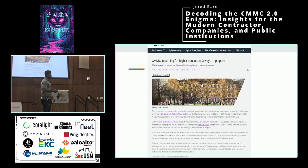But the reason why this is so important, and I want to touch on both NIST 171 and CMMC, is because it's coming towards public institutions, not just government Department of Defense contractors, but they're looking at applying this to public institutions. So not outside of education, I just grabbed this article. They're looking to apply the CMMC framework to public institutions by October 1st, 2025. They're still trying to figure that date out because they received some pushback.